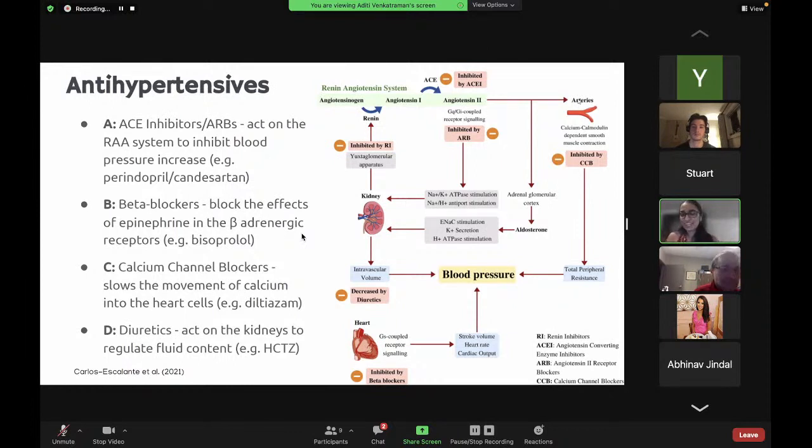A stands for ACE inhibitors or angiotensin receptor blockers. These are two different kinds of medications that act on the RAA system in your body. They inhibit blood pressure increase because the RAA system is responsible for activating a series of processes that help increase your blood pressure. A common example of an ACE inhibitor might be perindopril, and for an ARB, it could be candesartan. B is for beta blockers.